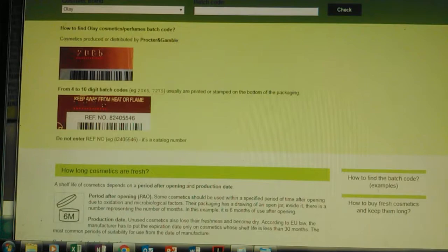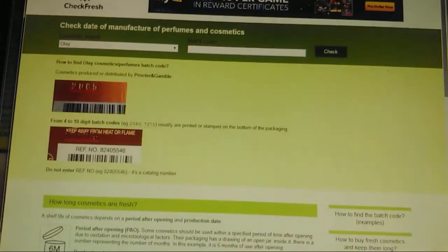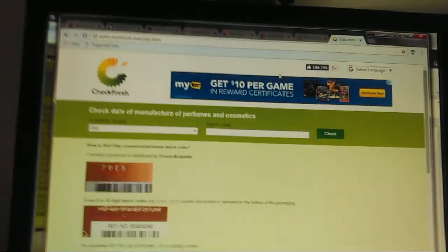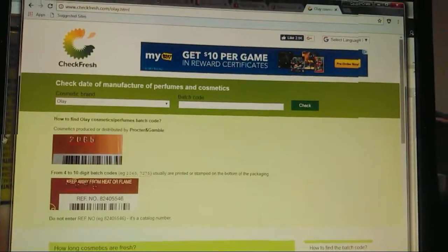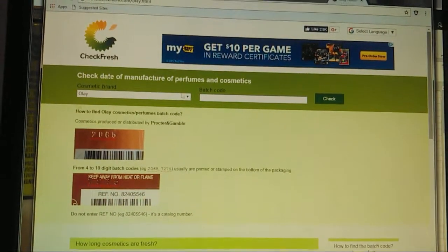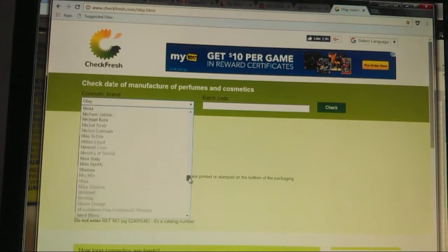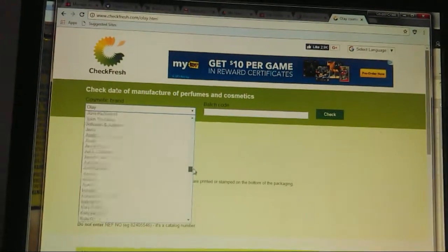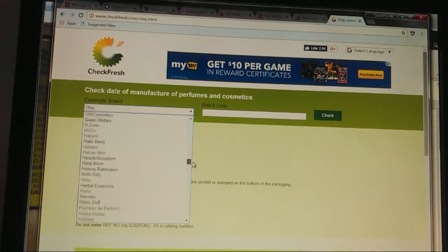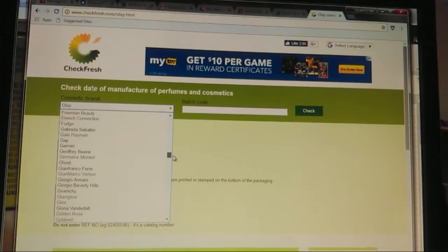So one of those websites, I don't know if you guys can see the actual web address up there, it's called Check Fresh. And pretty much all you have to do is go there. You can pick the brand of cosmetics that you have and the batch code that's on it. So for this one, this is a Garnier Nutrisse hair color. Let's see if they have Garnier. Now, Check Fresh does not have all the brands, and so there is another website I'm going to show you guys after this one. I just wanted to make sure that I told you guys about both.